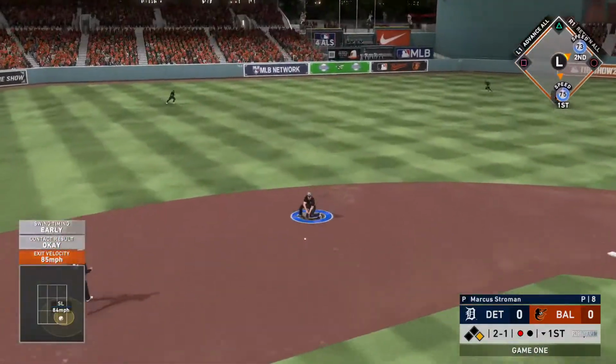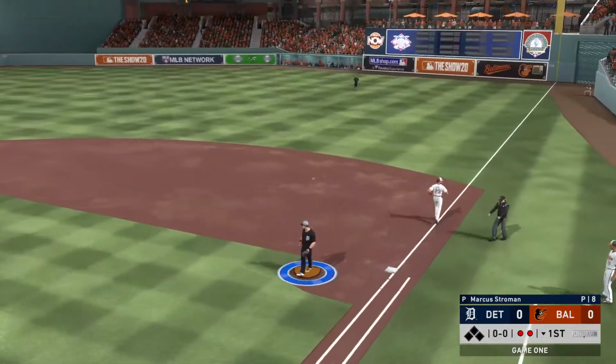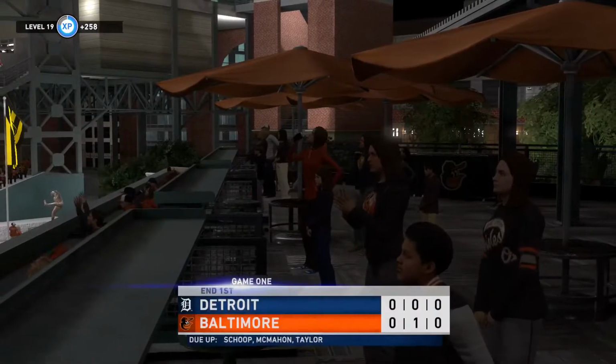On the ground is short. This could be 2. Fielded cleanly. Relay to first in time, and just like that, this side is retired.